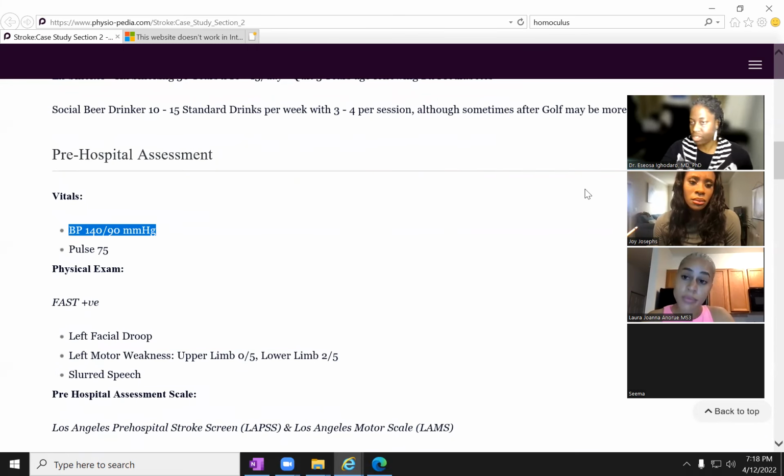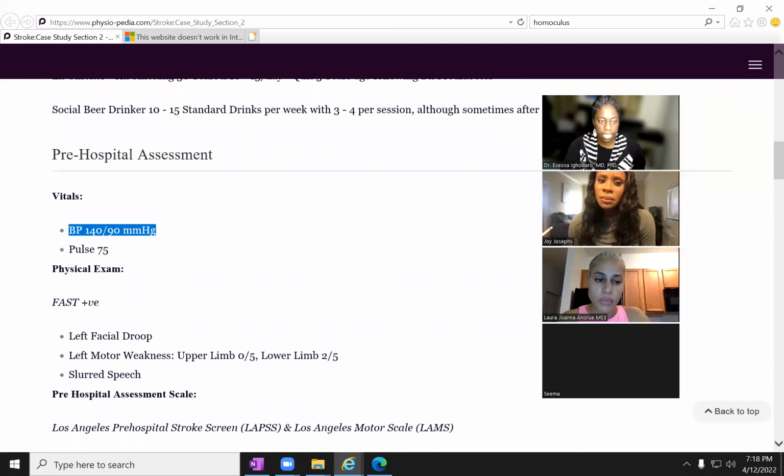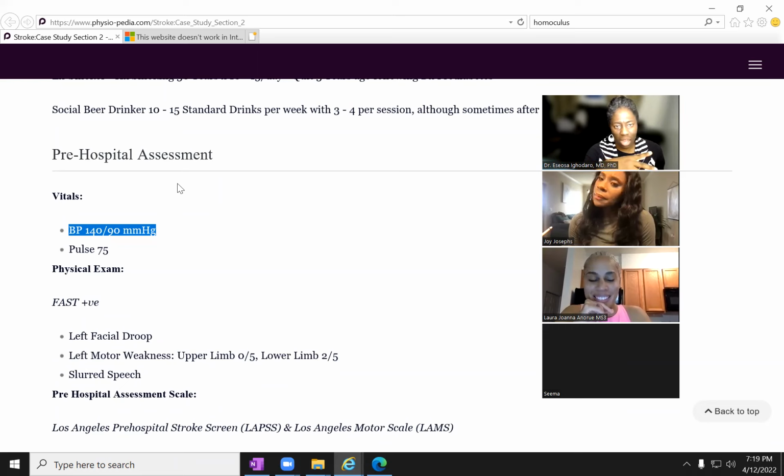When we get to vitals, the biggest thing we want to know is his blood pressure, because if he is in the emergency room within 15 minutes of onset and we want to give him TPA, this is also high yield. This will show up on all your boards. Neuro shelf, Step 2, Step 3, they love the TPA criteria for blood pressure. So the question would be, you have this patient, which of the following is a contraindication to TPA?